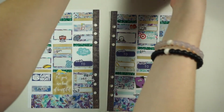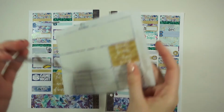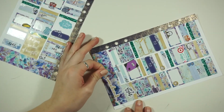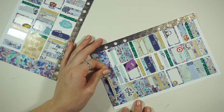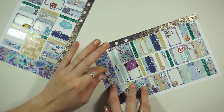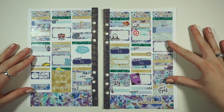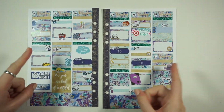So anyways, guys. Oh, weekend banner. Almost forgot. Down here at the bottom of the weekend. Oh, and it's so pretty and delicate. Yay! Okay, so I'm gonna go ahead and fill all this out and then be right back to show you the final result.